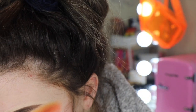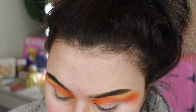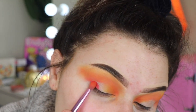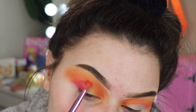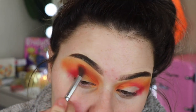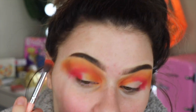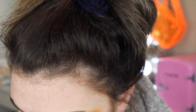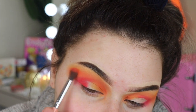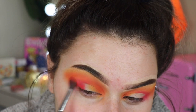So I'm gonna go in with B3, which is a pink. Put that in the outer corner. And then blend it up through the crease a little, or where I'm going to cut it anyway. Then we're going to blend it again. I'm going to go into the orange once again and just use that to really bring that colour back through. Like that.